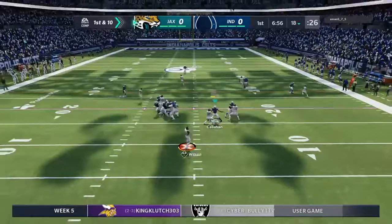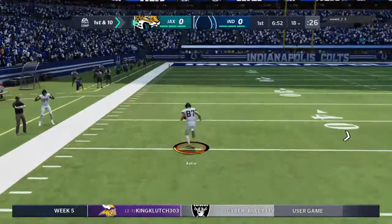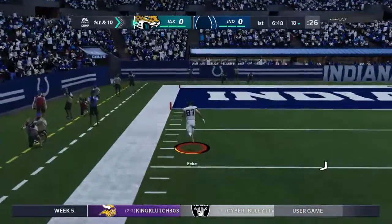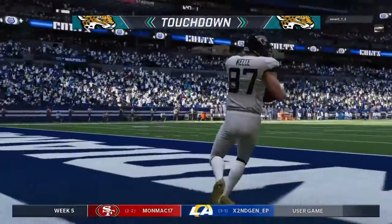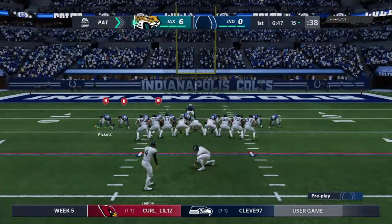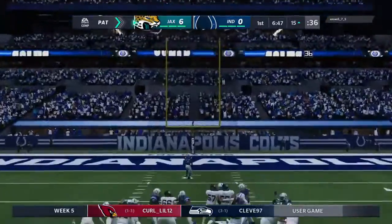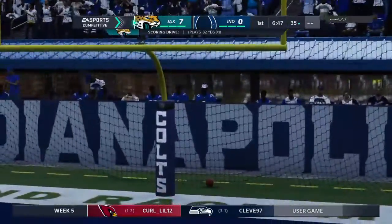They go play action now. Wilson. And this one caught by Travis Kelce. He's at the 40. 20. 10. Touchdown, Jaguars. Wilson's pass to Travis Kelce, his first touchdown on the year. And the Jags have taken the early lead. That is a quick strike, one play all the way to the house.